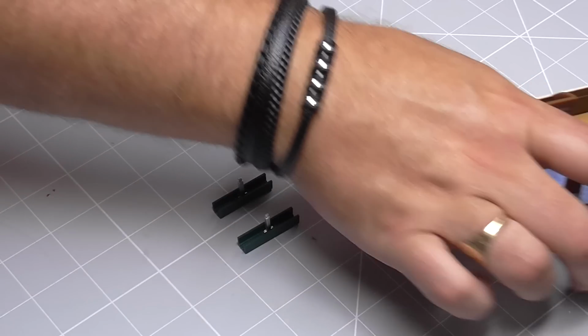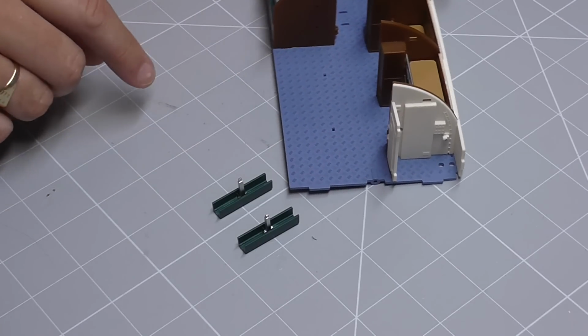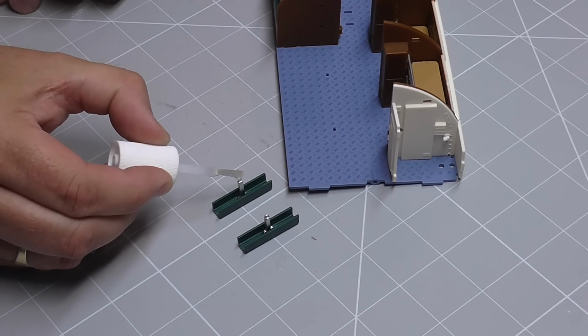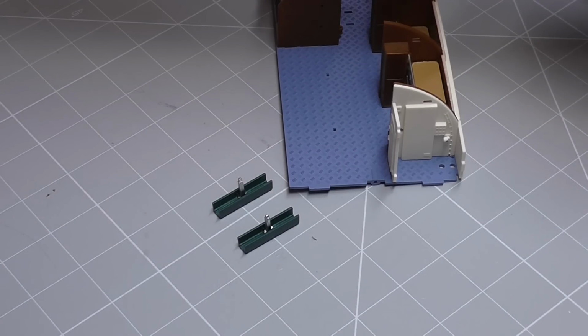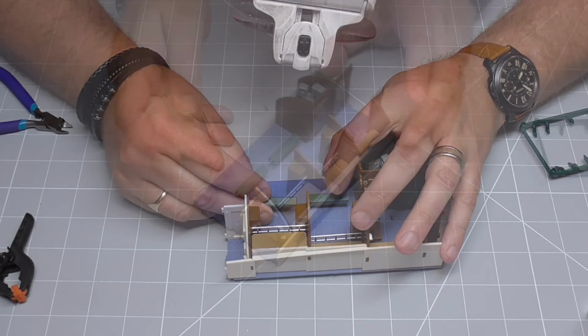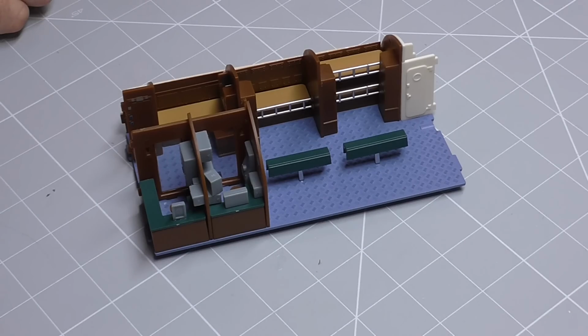Perfect. Again, bring over what we've been working on. These are going to go into the 2 slots that we can just see here. So I'm going to put some glue just on the bottom of these and get these in position, ensuring that they're straight, as you can see there. And with those in place, that's all there is to do in that stage.